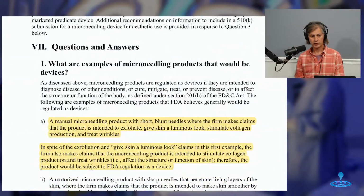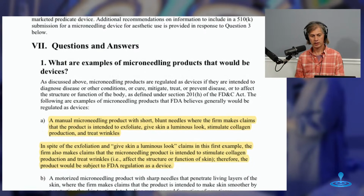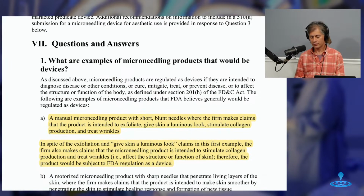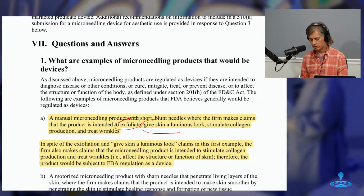So here's a couple examples. A manual microneedling product with short blunt needles, where the firm makes claims that the product is intended to exfoliate, give the skin a luminous look, stimulate collagen production, and treat wrinkles. Good or bad? Device, not device? What do you think? Well, this is kind of a trick question because FDA started with things like exfoliate, give the skin a luminous look, which might be okay. But here they're making medical claims, stimulate collagen production, and treat wrinkles.